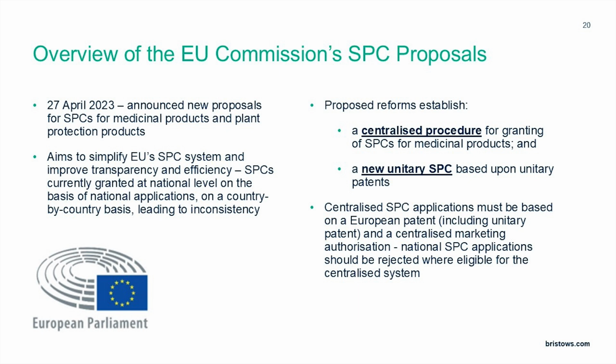The proposed reforms establish a centralized procedure for granting SPCs for medicines and a new unitary SPC based upon unitary patents. The centralized procedure for SPC applications would be available for both the centralized SPC applications and the unitary SPC applications. The idea is for the examination to be conducted by a centralized authority, but the actual grant of the SPCs would be done by the respective national offices of the designated member states, based on a positive opinion from that central examination authority.